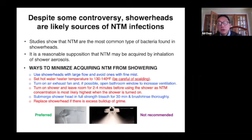The other thing you could do is turn on the exhaust fan of your bathroom. And if possible, depending on the climate, open the window, because then you have more air coming in, right? And you can get rid of the fine mist that's created by the shower. So anything you can do to lessen your exposure to these fine mists lessens the chance of inhaling them.